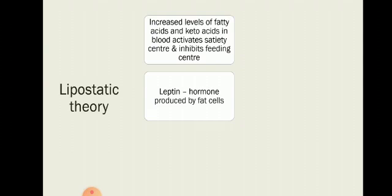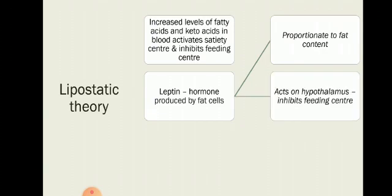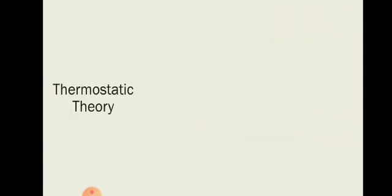The hormone leptin is produced by the fat cells, in proportion to the fat content. It acts on the hypothalamus, thus inhibiting the feeding center. Leptin resistance can lead to obesity. I think this brief description gives you a clear picture of what these different theories are.